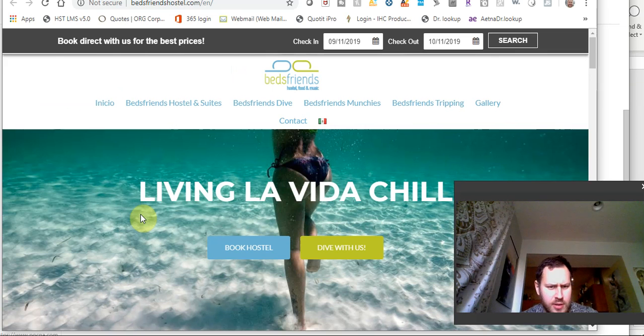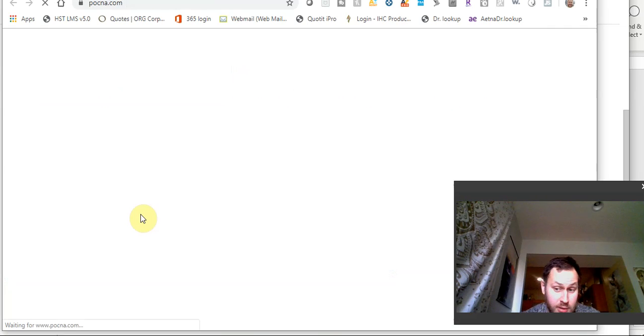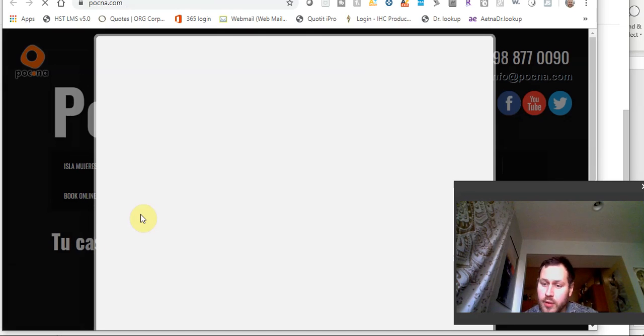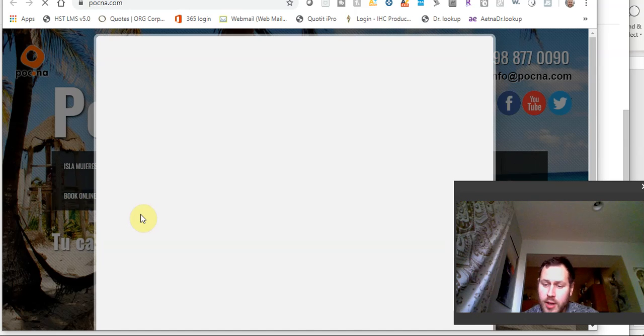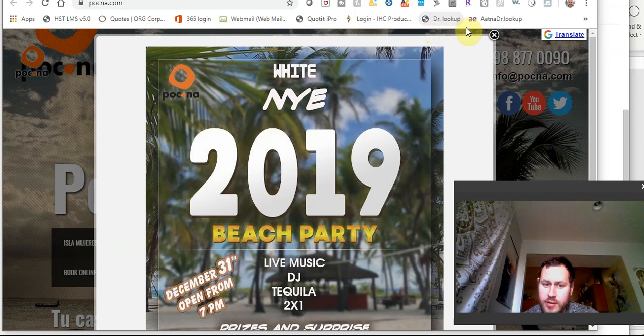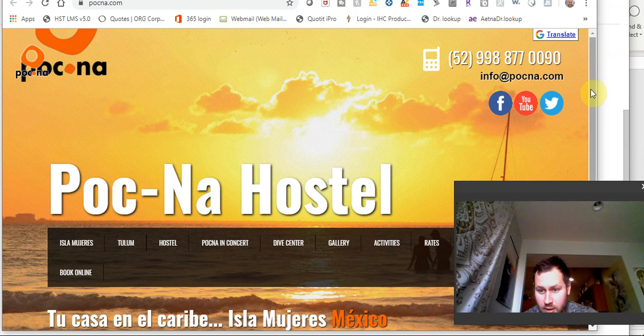Lastly, I'm going to talk about Pakna. It's in Isla Mujeres, so you take the ferry back to Playa del Carmen. You get on the bus, and it takes you through Cancun. You get off in Cancun and walk towards the port. In the port section, there's another port that will take you to Isla Mujeres. Isla Mujeres is a really awesome small island. It's the island of the women.